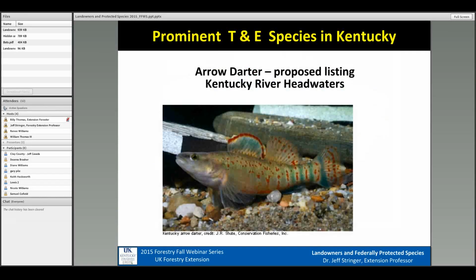There's another species here called the Kentucky arrow darter. Now, a lot of darters are little bitty fish that hang out on the bottom. See the way it's got its pectoral fins out there, he's hanging on the bottom. That's what darters do. This one has a lot of color too. You could put them in your aquarium. Don't do that, by the way, but you could. Very pretty fish, okay?